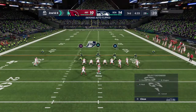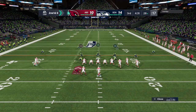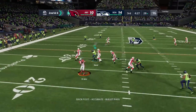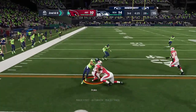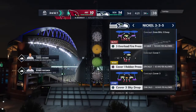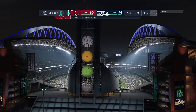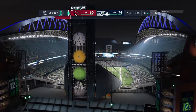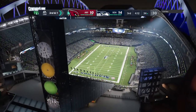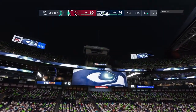Following the pickup of 4, here's 2nd and 6. Murray going to throw. He'll set up the screen to Drake. Give him 5 on the screen play, and that'll set up a third down. For a second there, I thought that might break big. Screen pass. Looked like it was coming together. Looked like there was an opening. Still, ended up with a solid gain.